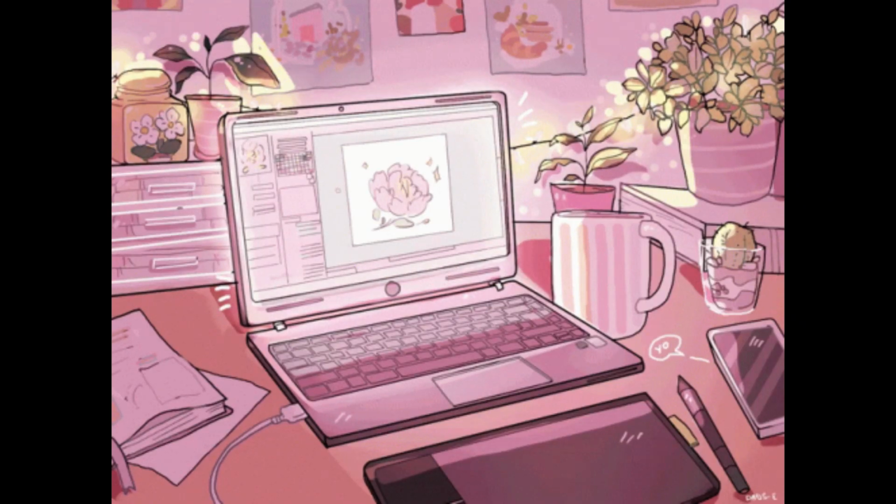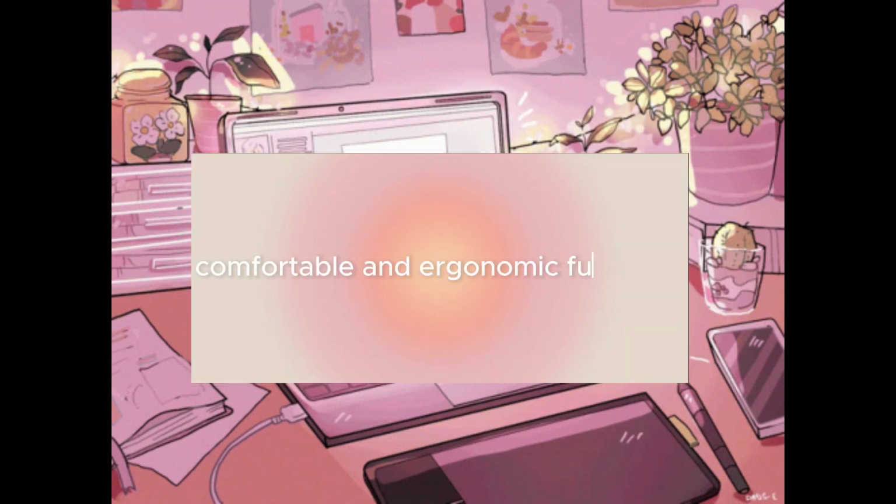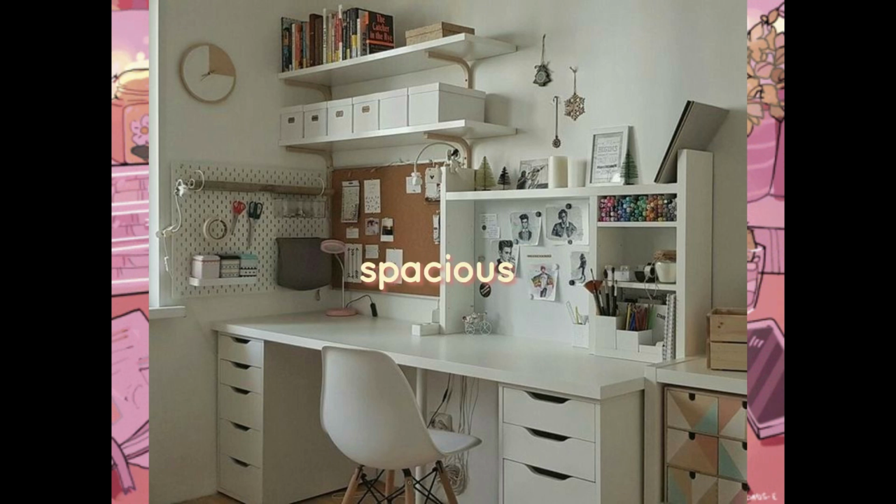Number 3. Comfortable and ergonomic furniture. Invest in a comfortable chair with good back support to maintain proper posture and reduce strain during long study sessions. Choose a desk that is spacious enough for your study materials like books, laptop, and notebooks.